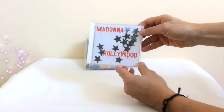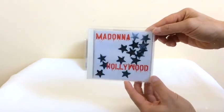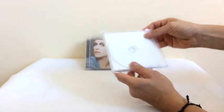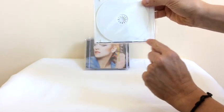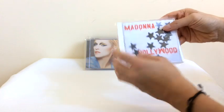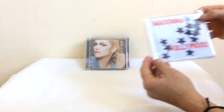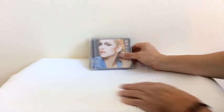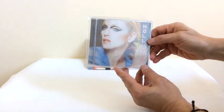Now this is a highly elusive item, the rare Australian promo CD for Hollywood. You can see it's got some great artwork there. So this is an in-house CDR, but it has Australia CD technologies on the casing, so you know it's an official item. That's the inside, the special insert, and it is an official Australian promo. Very difficult to find, great artwork.